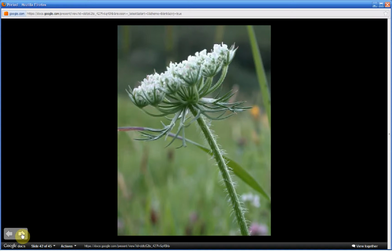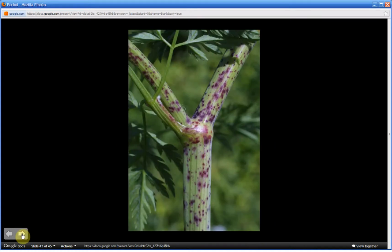Another picture which shows the scattered white hairs along the stem. The stem is also lightly ribbed or grooved longitudinally. You can see some of the grooves or ribs there. Now this is a picture of a stem of the poison hemlock. Notice it is smooth. It is also ribbed as this plant is. But as you've seen earlier, this plant has scattered white hairs and lacks the purple blotches that the poison hemlock has. So avoid this plant.